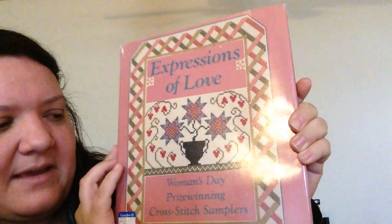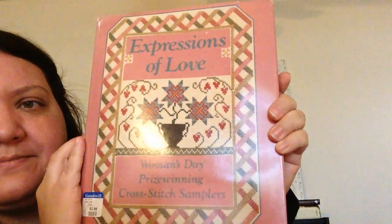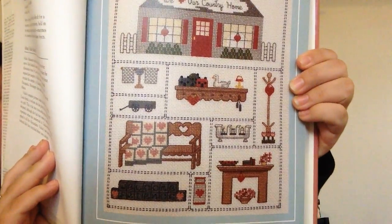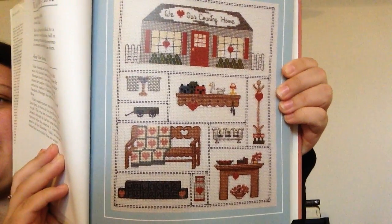And then this one is called Expressions of Love, Women's Day prize-winning cross-stitch samplers. And this one had a lot that I really loved. Okay, this one is called We Love Our Country Home. You can see it's a home and then all the different elements that make it a country style home. Families Forever, Eternal Happiness.